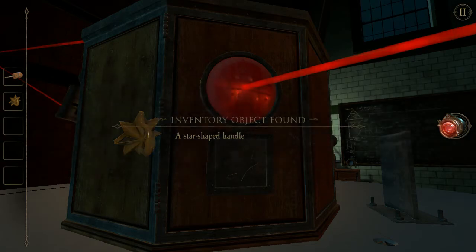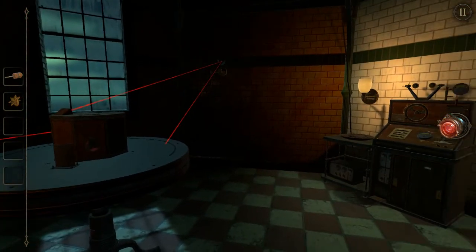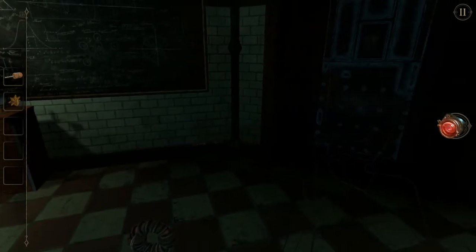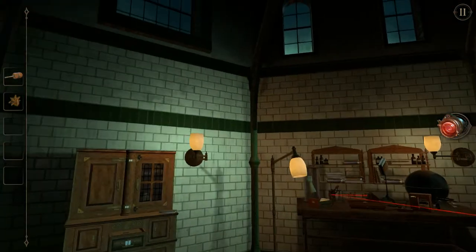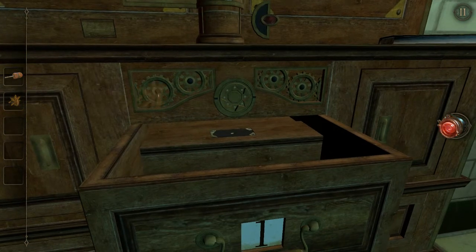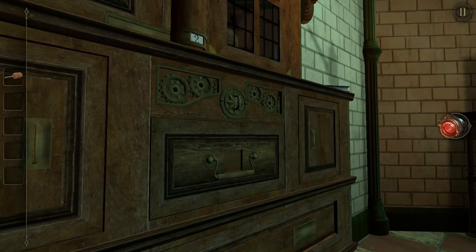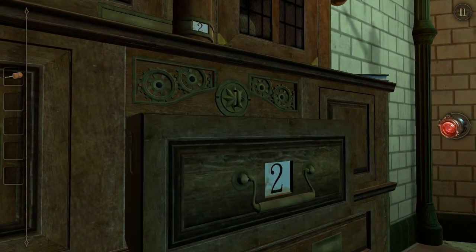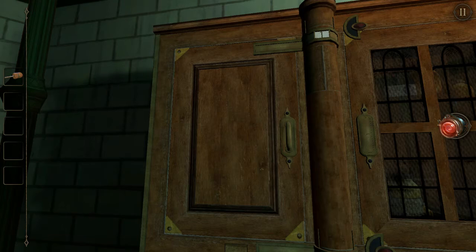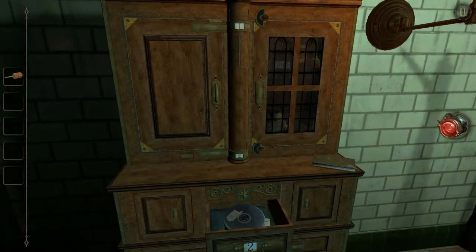A star-shaped handle. Oh God! Wait a minute, where could that possibly go? Oh no, I had to... Wait a minute, I know where that goes. It goes right. Yeah. What? How do I get sent to? What?